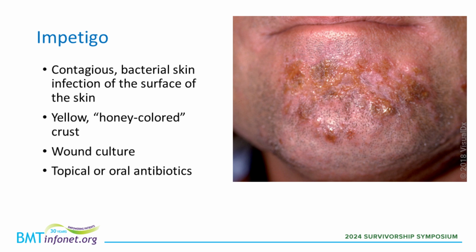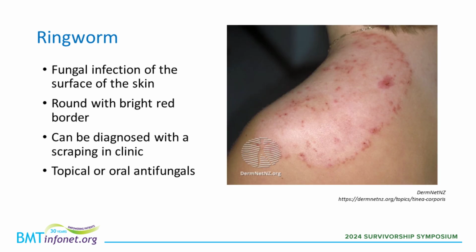Diagnosis is fairly straightforward. We generally will do a wound culture. So we take a little Q-tip specimen, we rub it against the skin, and we send it to the lab to see whether any bacteria is growing there. And generally, this can be treated sometimes with topical antibiotics, and in certain cases, we'll use oral antibiotics.